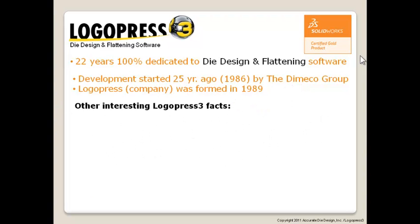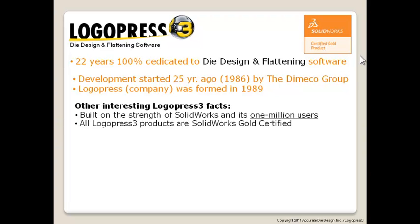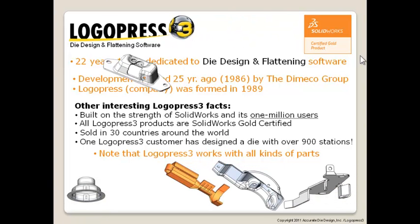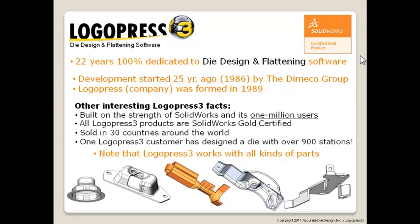Other interesting LogoPress 3 facts, it's built on the strength of SolidWorks and its 1 million user base. All LogoPress 3 products are SolidWorks Gold certified. It's sold in 30 countries around the world. Back to Gold certification, we're one of 2 companies in the world that has 3 Gold certified products. This one I found interesting. One LogoPress 3 customer has designed a die with over 900 stations. I just found out about that. 4 different dies, I guess, in line. Note that LogoPress 3 works with all kinds of parts. We do linear bend parts, we do funky automotive parts, electronic parts, round parts, etc.